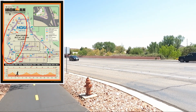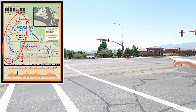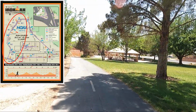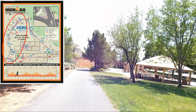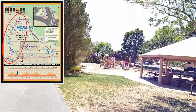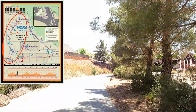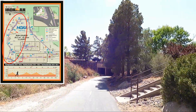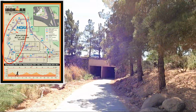And the second loop or section of the course, you're turning left onto 1300 West after you've come down on Snow Canyon Parkway. And this is just another really long, gradual downhill. I would say this section is longer than the other section of the course. So I think it's mostly downhill until you get to around 100 North. It's just, again, a slight gradient downhill.